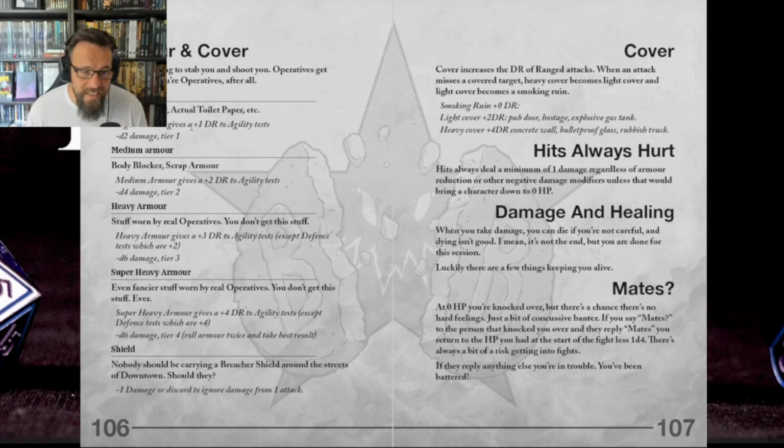Armor, nice and easy. Some armor does make it more difficult to do things like a normal agility test, so that's going to affect your shooting or dodging or getting out of the way. When you take damage, you just take the damage. If you've got no armor, you take a d4 damage. With armor, you can soak. So with light armor, for example, you roll a minus d2, so you roll a d whatever it's going to be, like d4, or flip a coin. Let's say you take 4 damage off the d4, and you roll 2 on this, so you're only going to take 2 damage. Hits always hurt, so you're always going to take a minimum of 1 damage regardless of armor.